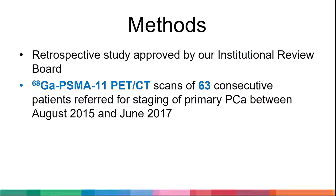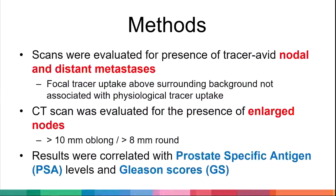Our study was a retrospective study that was approved by our institution review board, and we were using gallium-68 PSMA-11. There are various ligands, but this is probably the most commonly used ligand right now worldwide. And we looked at the scans of 63 consecutive patients referred for staging of prostate cancer between August 2015 to June of 2017. So how do we go about looking at the scans?